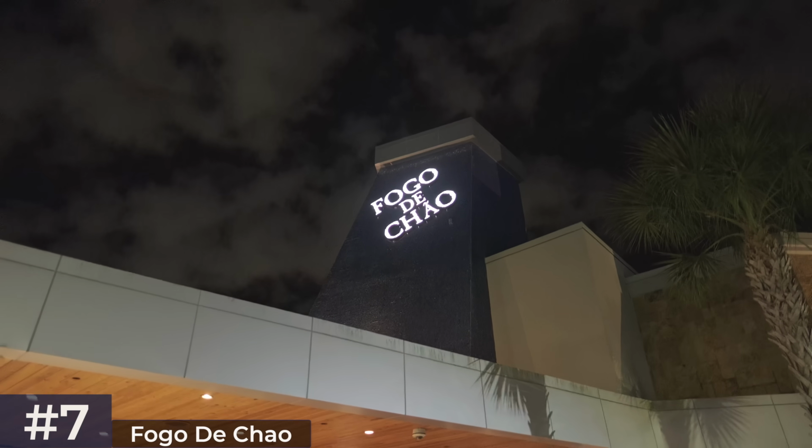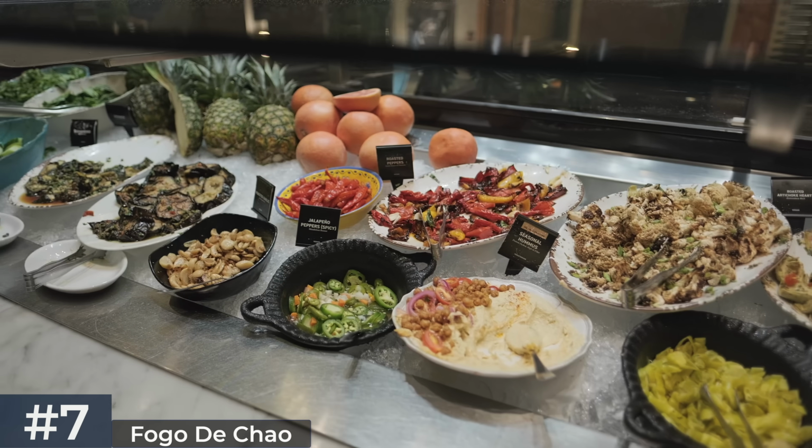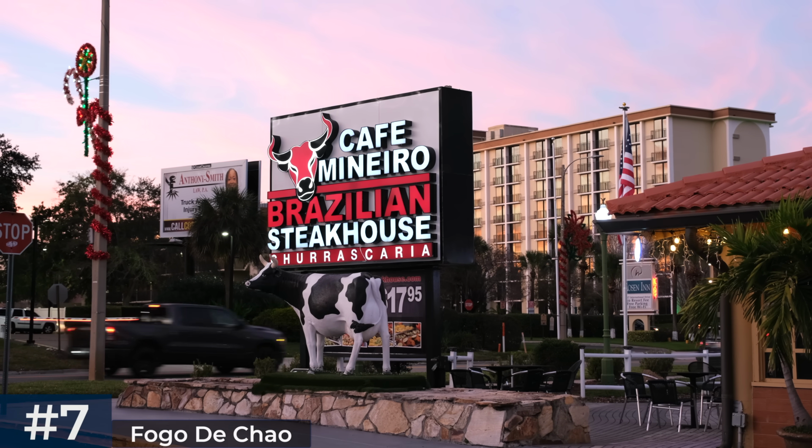Fogo de Chão is one of many Brazilian steakhouses on iDrive, reflecting Orlando's growing Brazilian community. Fogo rightly has the best reputation, but it is very expensive. Those on a tight budget might want to head to Cafe Mineiro instead, which is a lot cheaper.